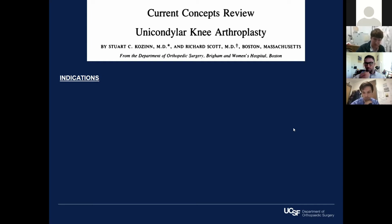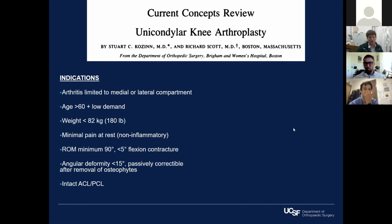There's a lot of other things. What are some other ones? Hunter? We got a lot of check boxes you've got to have with a uni. So some other things you think about, you need an intact ACL. And you also need to not have an inflammatory arthritis, like RA or something, because then you'd expect it to affect the other compartments over time. Yeah, a couple other things.